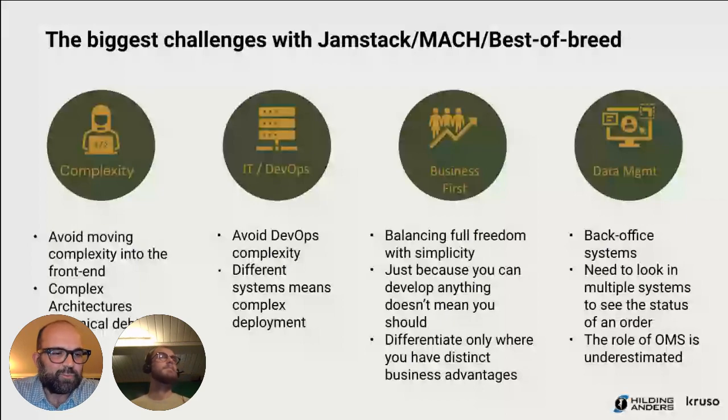Then we can always have religious wars over whether front enders or back enders are better or worse. But ultimately, we didn't really manage to remove the complexity. I think in DevOps there are some challenges here. Obviously, when you have that many different systems, you end up having very complex deployment procedures, and you really need to make an effort to unify that as well. And then there are the business discussions: it's really nice to build headless because you have the full freedom to develop anything you want in the front end, but you also have to balance that with cost, and especially technical debt and maintenance costs. So as I wrote, just because you can develop anything doesn't mean you should. So I'm very adamant that we try to differentiate where we have distinct business advantages, and that's where Tailwind comes in.